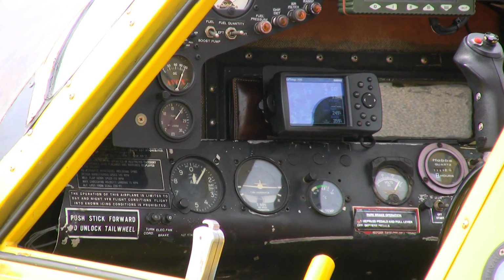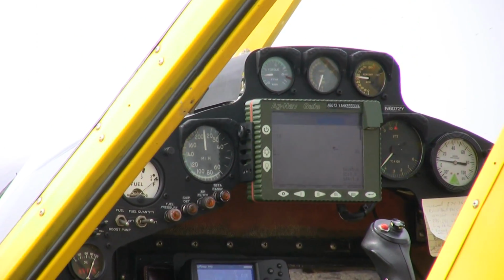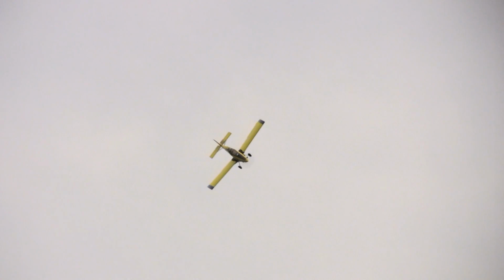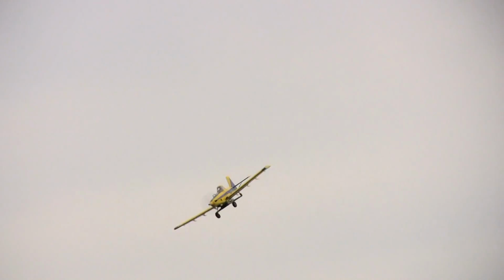We both have moving maps, and both aircraft have screens in them. We can tell where we've been, where we've sprayed, or where we've actually applied product. It paints on the screen. It lets us review our job after we're done.